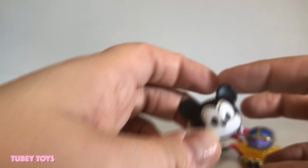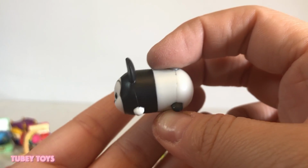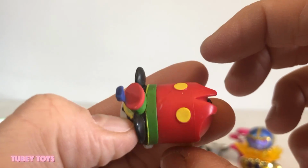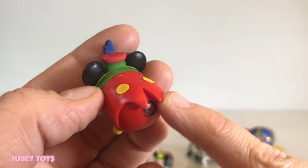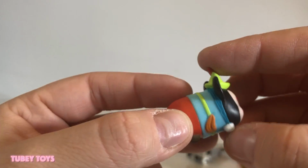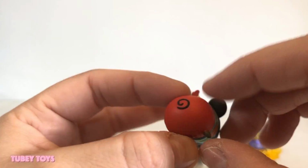Then let's move on to Plane Crazy. Band Concert Mickey is 1935. Here he is. So cute. Look at that little tails in this coat. This is 1938. Our favorite, the Brave Little Tailor. Yeah, that's my dad's favorite book. And mine too. And look, he has a little rucksack here.